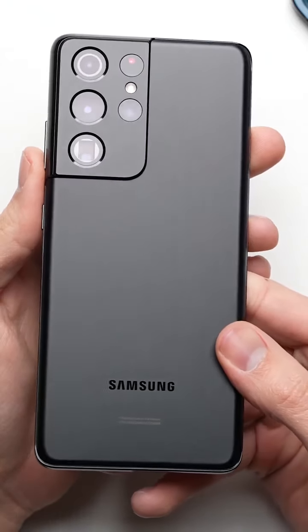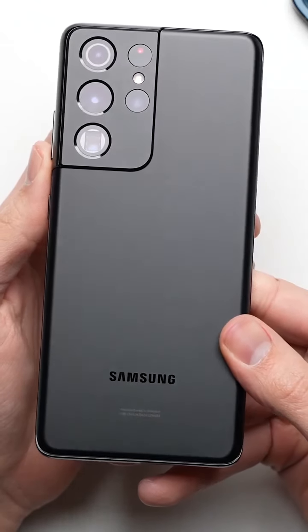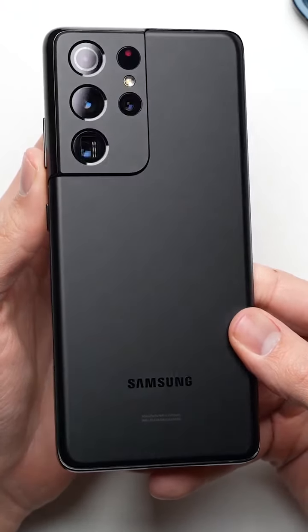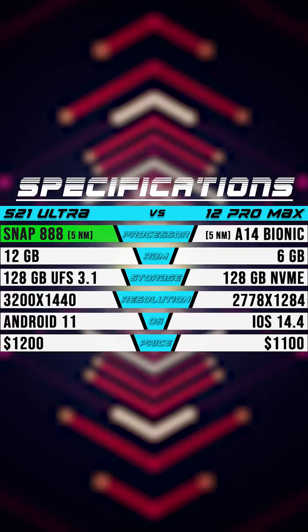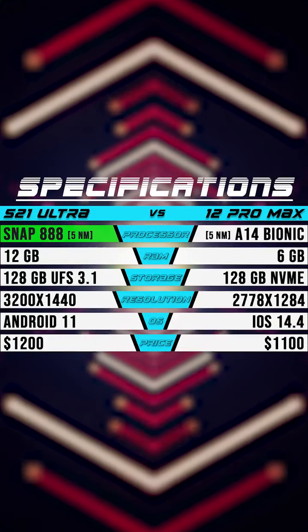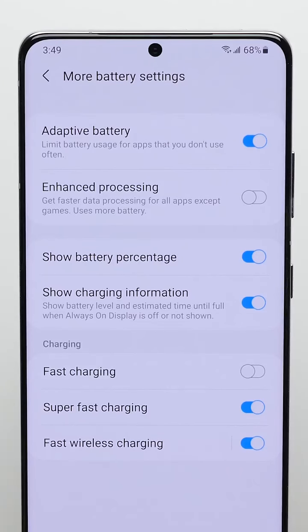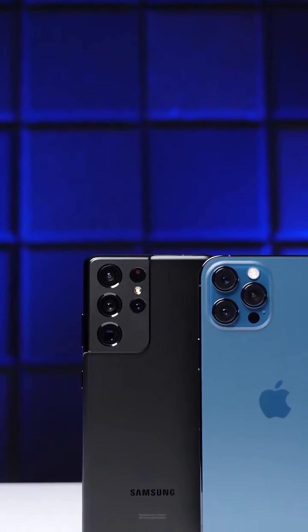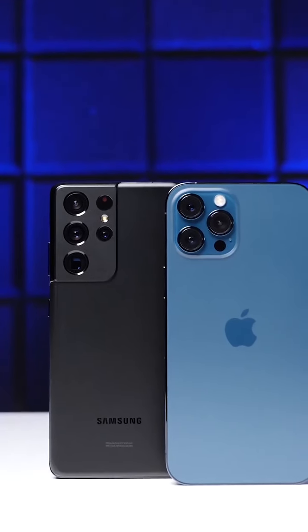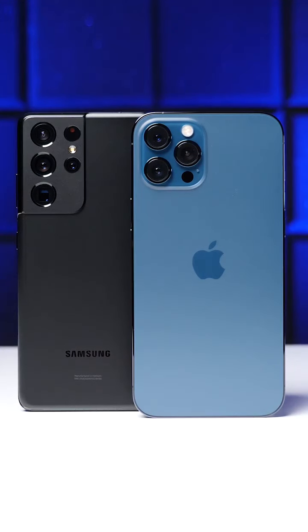But unlike last year's Note 20 Ultra, the Galaxy S21 Ultra comes with some important updates. At least in the model that we're testing here, it's powered by Qualcomm's all-new 5nm Snapdragon 888, it's running on Android 11, and we even enabled the enhanced processing option in the settings. Now, whether or not all of this will combine to be enough to put an end to the iPhone's reign as speed test champ, well, there's only one way to find out.